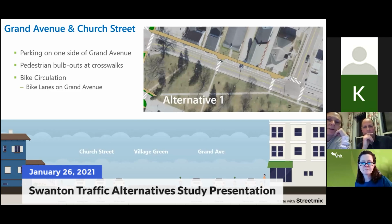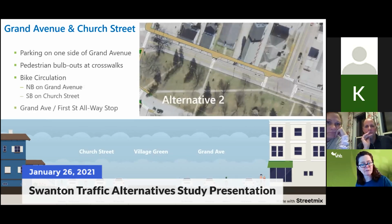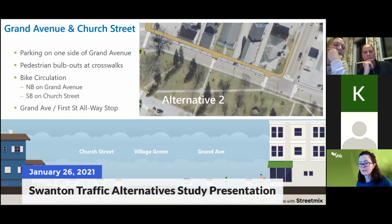Okay, giving folks just a couple more seconds. Looks like we've leveled out at 4. Okay. And alternative 2, which splits those bikes, so some of them are on Grand Ave and southbound is on Church Street. Okay, for this one, I'm just seeing 2. Okay. 3 overall now, and 1 panelist, so 4.